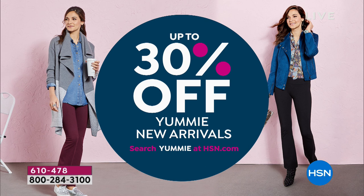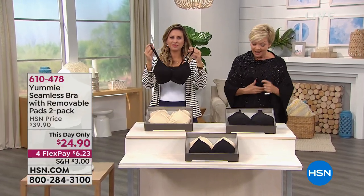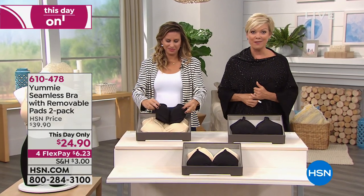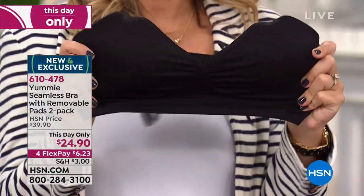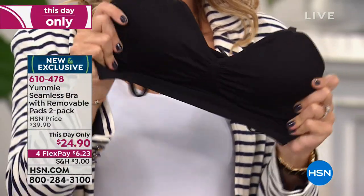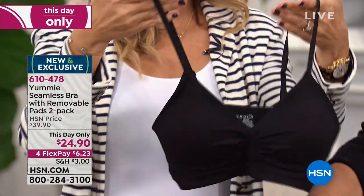All right, next up, we're going to talk about some of the yummy bras that we have in our inventory. We are now offering you a two-pack of bras, for this day only, at a price of $24.90. That's insane for two. And you get two sets of removable pads. So you just choose, do you want the black and black? Do you want the black and the nude, which is called frappe? Or do you want two of the frappe?